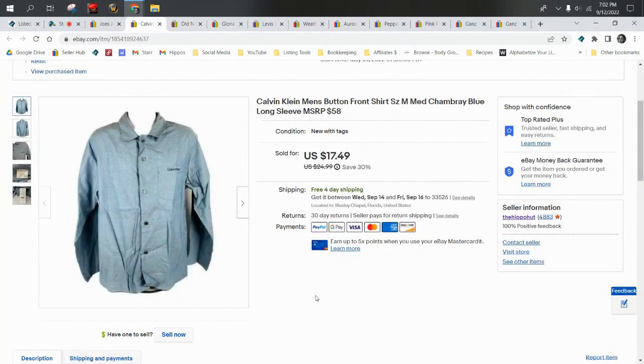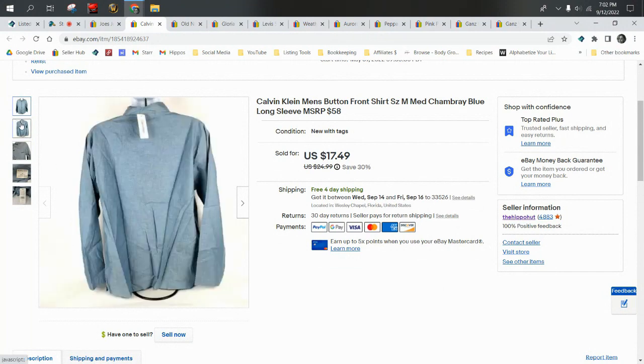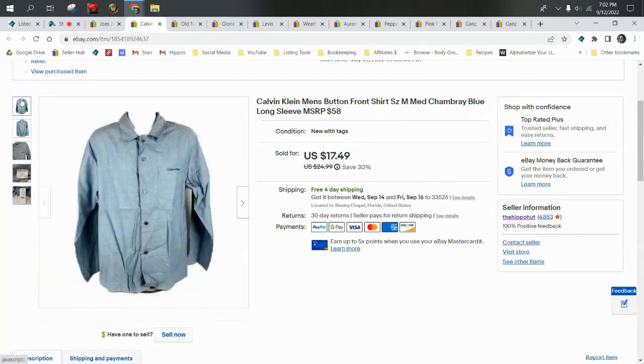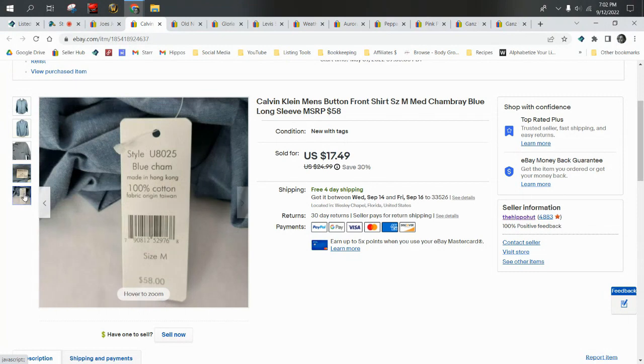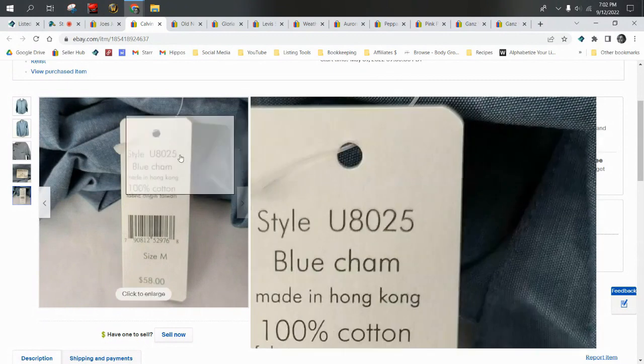Here's another good example of some solid bread and butter. Calvin Klein. Remember when Calvin Klein was the end all be all and like Ralph Lauren and stuff? Like if you watch Friends in the 90s when Rachel worked for Ralph Lauren. Lord, they are not worth that much anymore. But here we go. Sold for $17.49. Cost us $1.